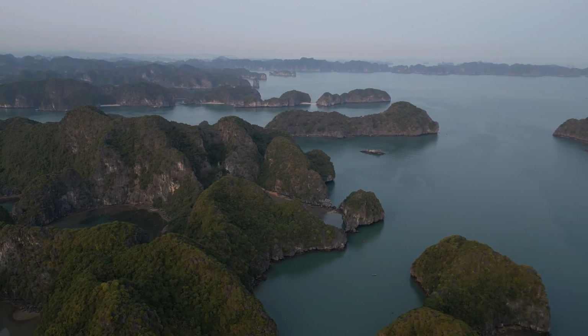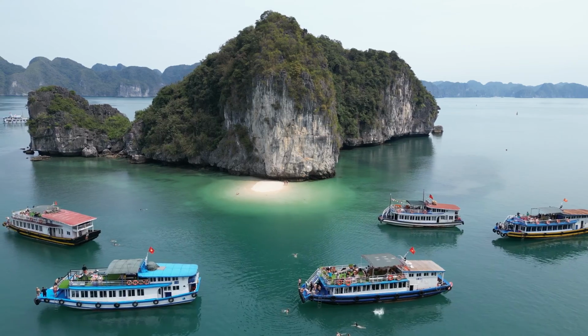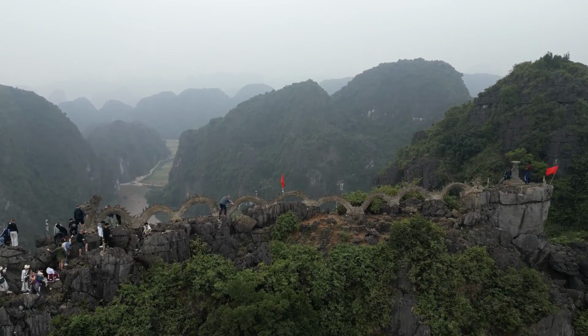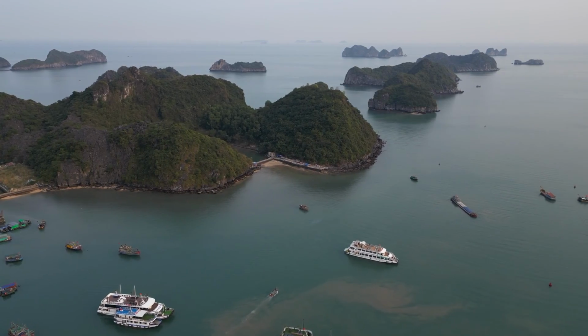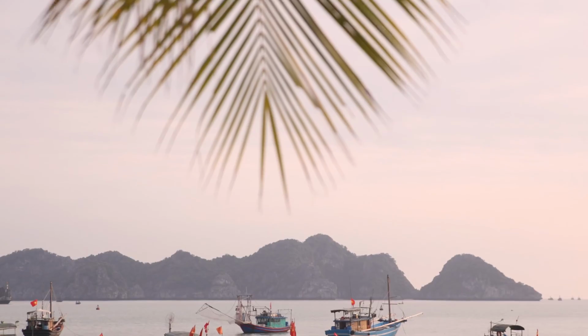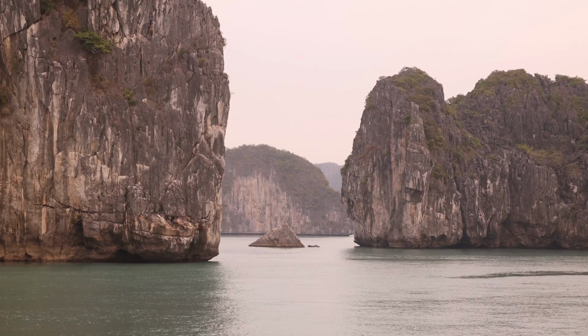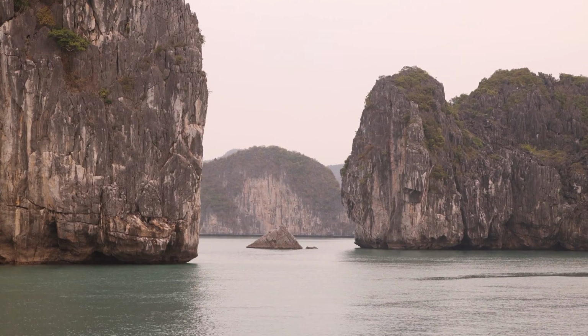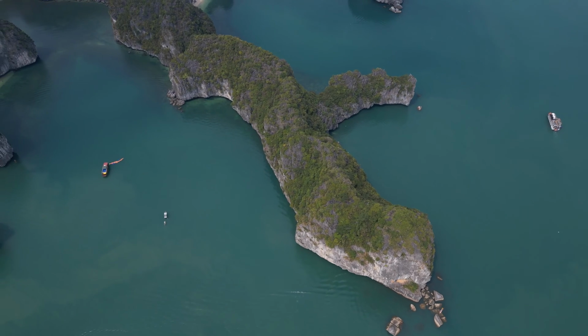Good afternoon, guys, and welcome to Cat Ba Island. We've just taken about a 4 or 5 hour bus ride from Ninh Bình, and we're on this island just outside of Halong Bay. We're right along the ocean, at this beautiful harbor, and there are these dramatic limestone cliffs, very similar rock features to Ninh Bình, but here they're just jutting out of the ocean.